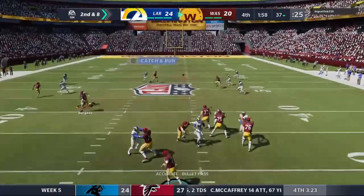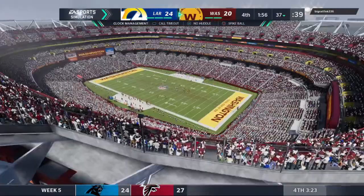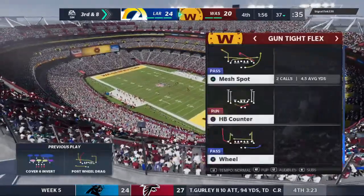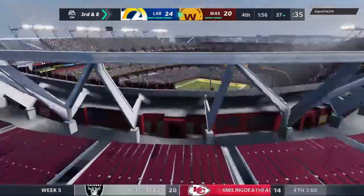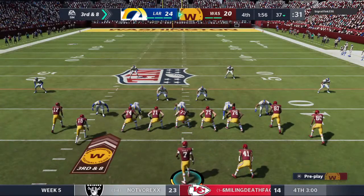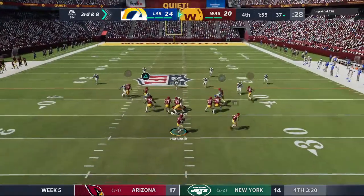From the gun, Haskins. And this one incomplete. Too much contact to hold on to that one, and it's 3rd down. That would have been a tough catch, but in this 2-minute drill, those are the ones you really hope your guys come up with. Yeah, you needed him to come up with that one because if he does, it alters the perspective of this 2-minute drill, doesn't it?